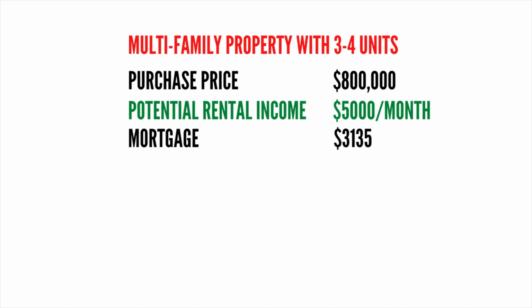Let's just quickly analyze the difference between, say, multifamily versus a pre-construction unit that we're looking at right now. With multifamily, you may purchase the property at, say, $800,000. You will have potentially 3 to 4 units in your building, and you're able to rent these out for anywhere between $1,400 to $1,600, and probably generate revenues of $5,000.